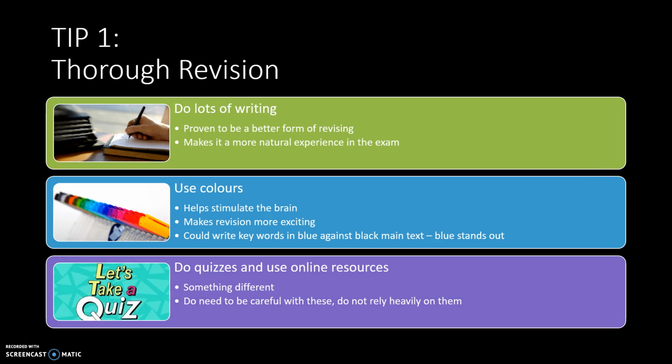Another thing is to do quizzes and use those online resources. It makes revision a bit more different, but do be careful. Do not rely heavily on these, because I have seen ones that are actually unfinished or don't contain everything. So make sure you're reading your revision guides and your class notes and taking notes from these as well. Do the quizzes just to sort of spice it up a little bit.